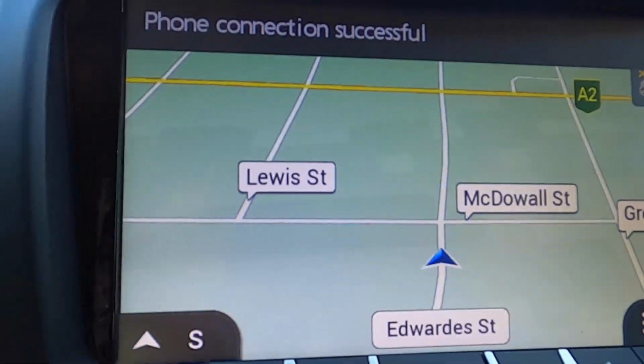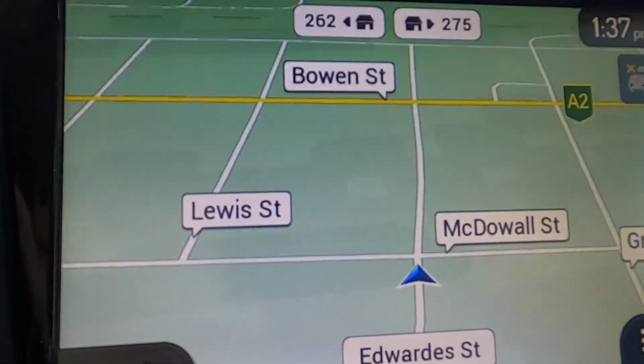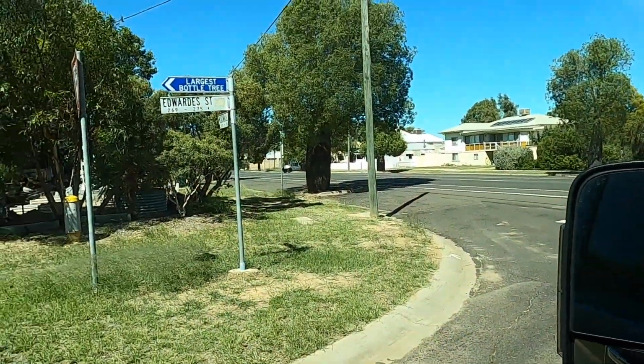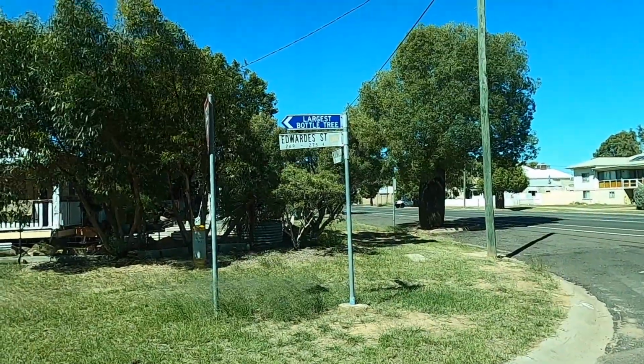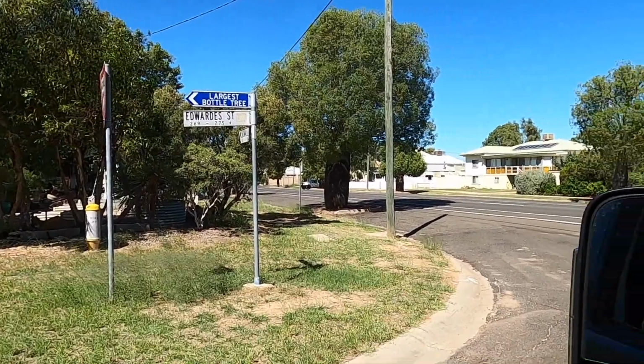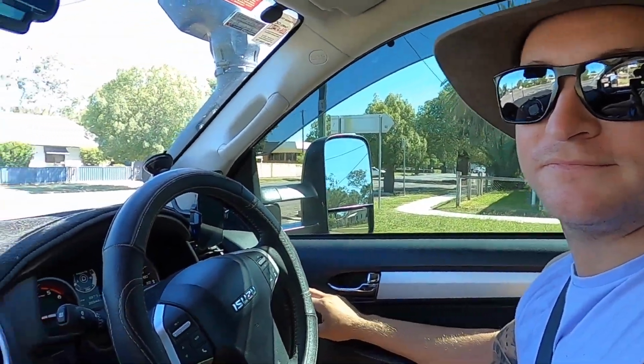So I'm going to show you our GPS so you know whereabouts we are. So Edward Street, there you go. You're on Edward Street, looking at 269 to 275. Corner of Edward Street and McDowell Street. That's where you're at. Go check it out. Don't follow Siri.